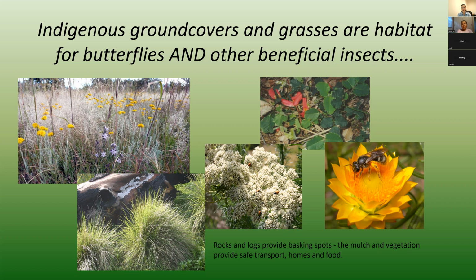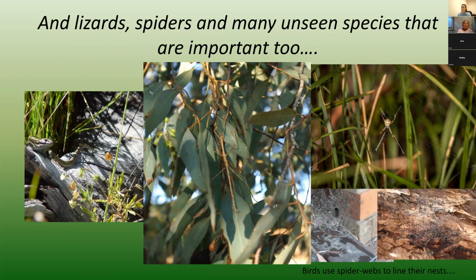So you've got your indigenous plants, which are the true local plants. You've got your native plants, which come from the rest of Australia. And then you've got your introduced or exotic plants, which have been brought in from overseas. So ground covers and grasses are very valuable because, again, they provide habitat and food for butterflies and a whole host of other insects and invertebrates. Lizards, spiders, and many unseen species that are important too.